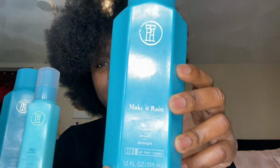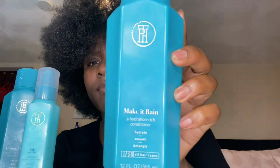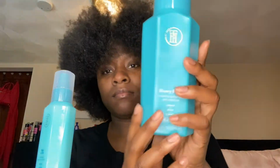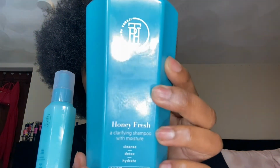So today I am going to review the TPH line. It's called TPH and I got it at Target. Each of the bottles cost me $9, so it came to about $30-ish with tax. It comes with a shampoo, a conditioner, and a leave-in conditioner.